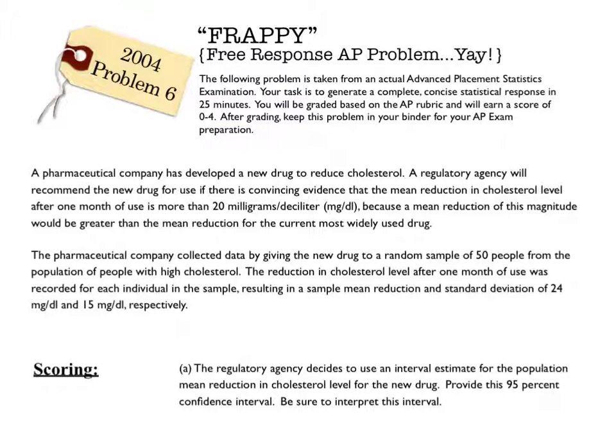And so let's try to label what these are. They're talking about means again, so we're looking at mu's and x bars. The sample mean reduction of 24 is our x bar. We have a sample standard deviation of 15 right here. That's our s_x, so let's label that. The evidence they're looking for is that the mean reduction level after 1 month of use is more than 20. So we're talking about mu being greater than 20 here.